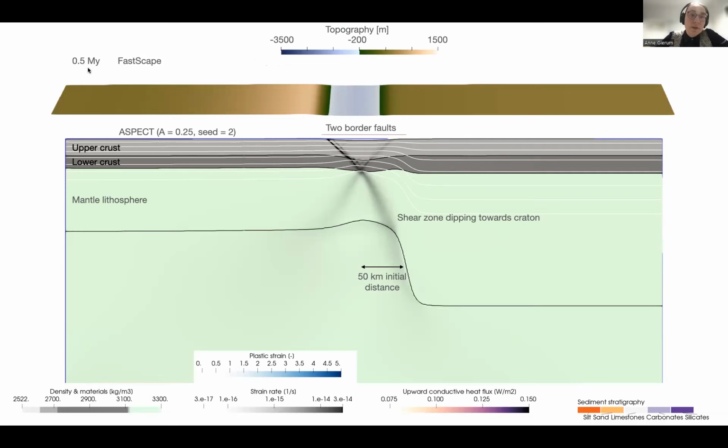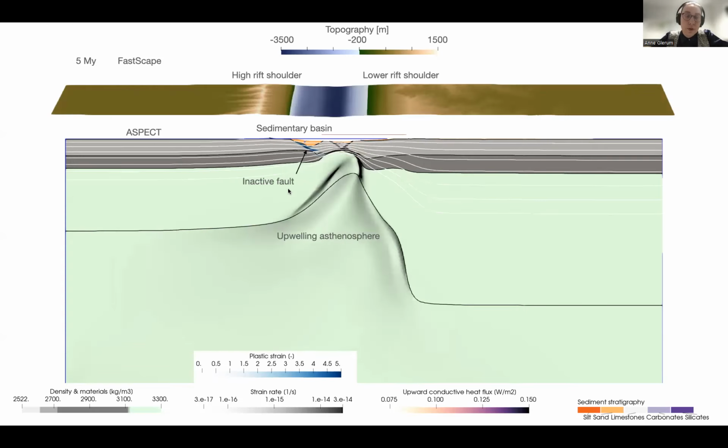And we can see that after 0.5 million years, two border faults have formed. But the one dipping towards the craton is strongest, and this turns out to be quite important. We have formed a below sea level basin in FastScape. And then if we move forward through time, after 5 million years, we see we have developed rift shoulders that are being eroded by rivers, creating these valleys. And in ASPECT, we see we have two sedimentary basins already, where one is bordered by an inactive fault. So here we only see plastic strain, but not active high strain rates, such as over here.